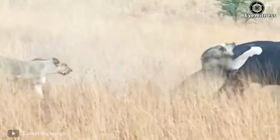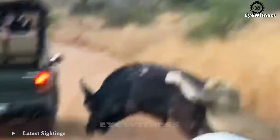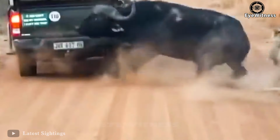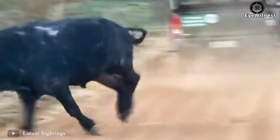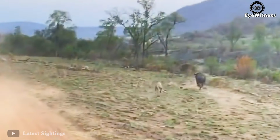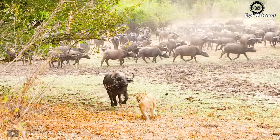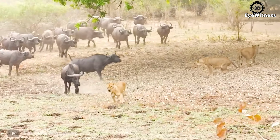The fight went from the grassland to the main road. Even the horns of the wild buffalo collided and shook the entire car. Using the chaotic opportunity, the wild buffalo had a chance to run away. The lions entered the territory of the buffalo herd, and that was the end.